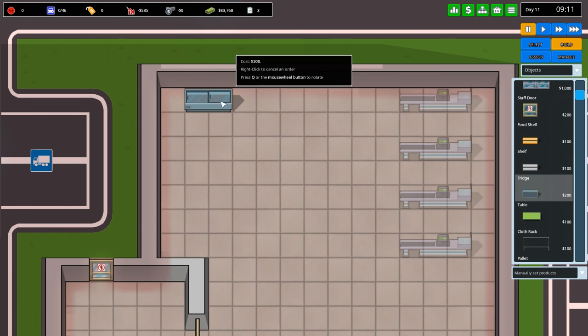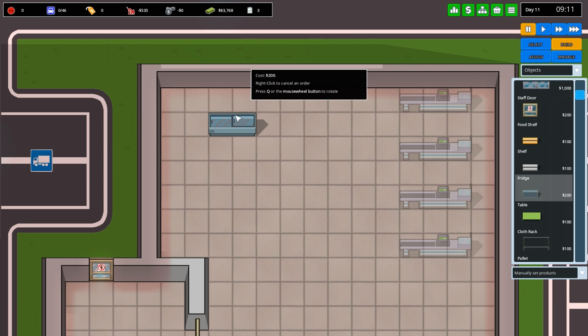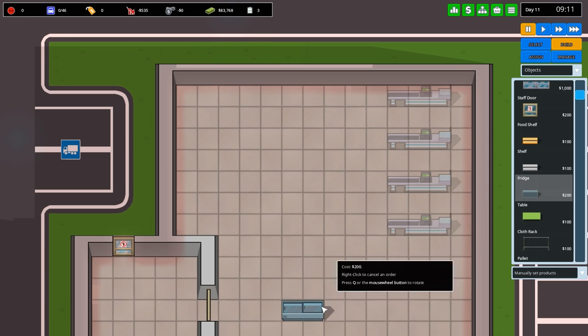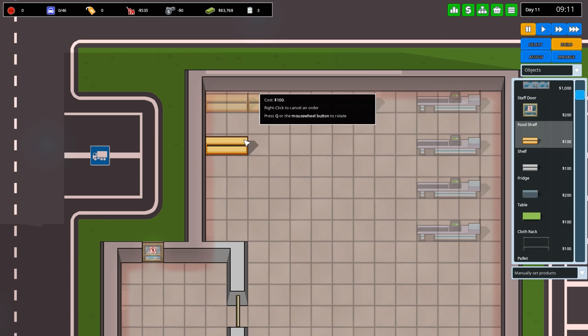So we got fridges, which, oh, the model's completely different. Originally, the model was the other way around. It was like a side opening one rather than this one. Okay. I think we'll put that at the back, this side, to be honest with you. So we need to go to food shelf. This, like you say, is going to be a food store. So we'll put food in like so.